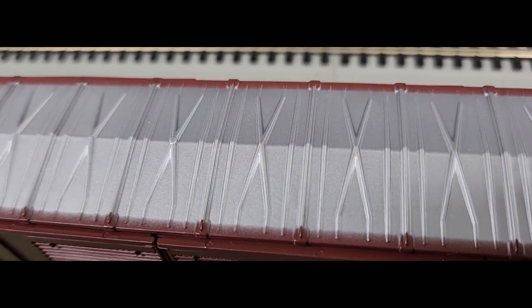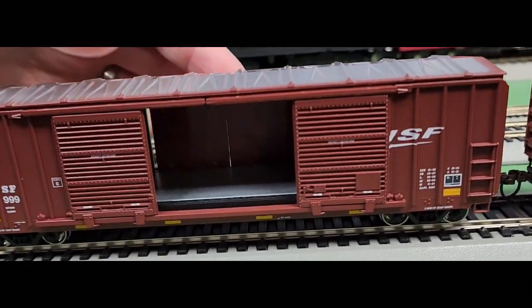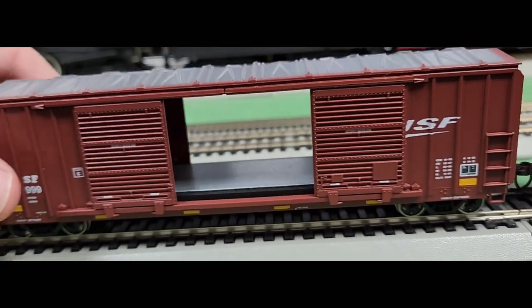And the neat thing about these cars is these doors actually do open up. What? I know, right? So you can put whatever in there. Or you can do what I like to do.